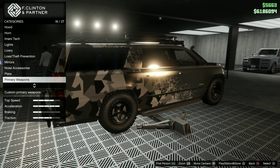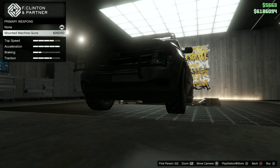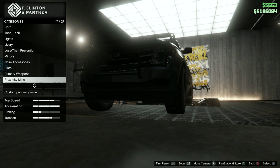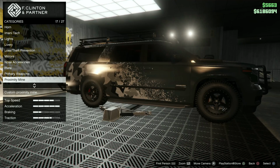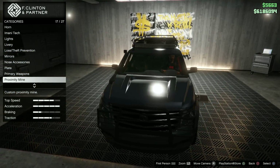The primary weapons are decent. They're mounted machine guns. Depending on what height you set this vehicle at, it depends really on how effective they are. I have mine set at street suspension to help it from rollover, and then you have the proximity mine, which is pretty good. I would prefer landmines, but all in all, it'd be a great crew vehicle. Price is right for it.